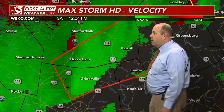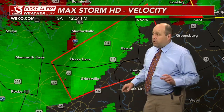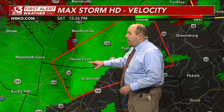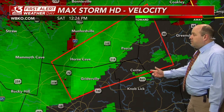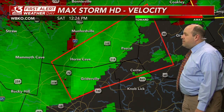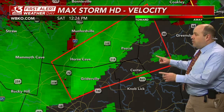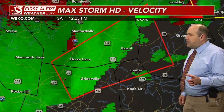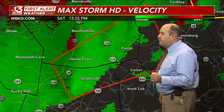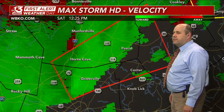And we've got an update here on the tornado warned area. Now no longer in effect for Edmonson County, but still in effect for much of northern Barren County, including Griderville, Hyattsville. You're still in the tornado warning there. Horse Cave, much of southeastern Hart County, and it still extends into the northern tip of Metcalfe County, the Center community, and then out toward Greene County. That's the tornado warning updated here, and the expiration time on that would be what, Ethan? This is going to be in effect until it looks like 12:45 p.m.